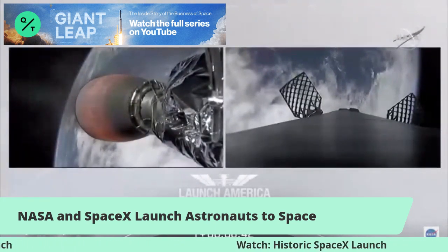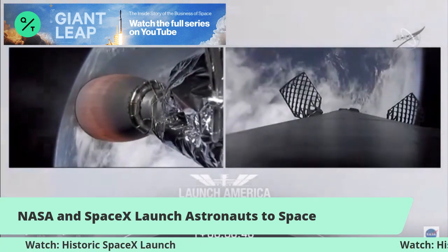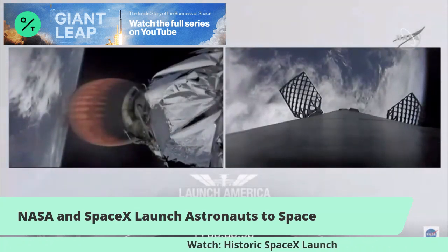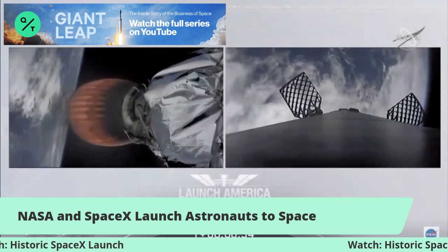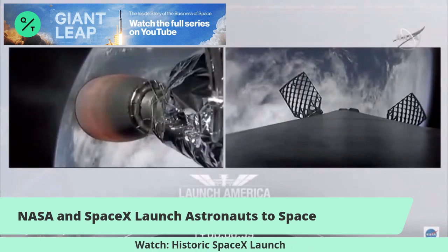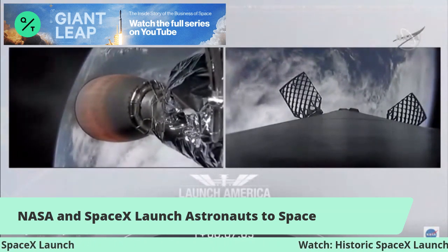A little over 3 minutes until Dragon physically separates from the second stage of the Falcon 9. SpaceX confirms nominal trajectory. Dragon copies, nominal trajectory. OK, continuing to check in with Bob and Doug as they are on a nominal trajectory.